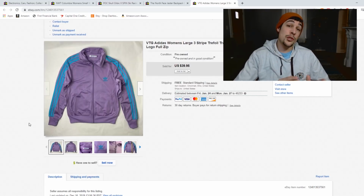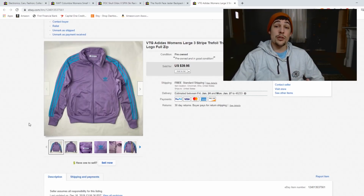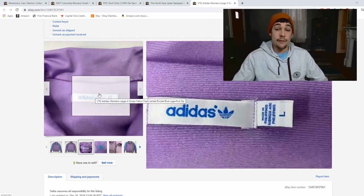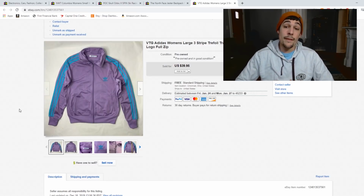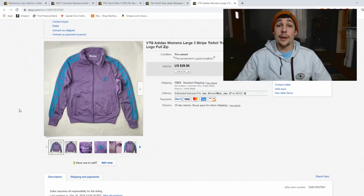Now, they are redoing some of the Trefoil track jackets, and you have to figure out which one's vintage and which one's not. Typically, you want to look at the tag and figure that out. However, this one sold in about a month for me for a full price of $40. So some of these bread and butter items can turn into even better items if you know what you're looking for.